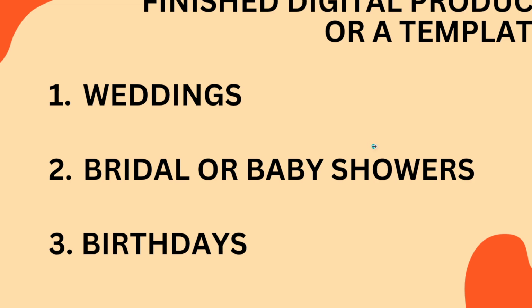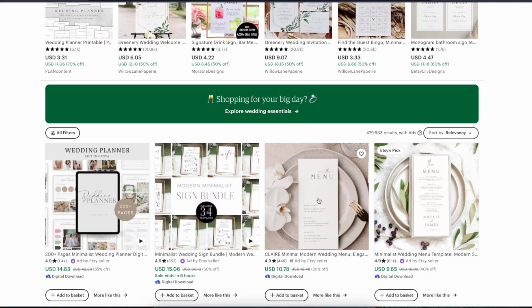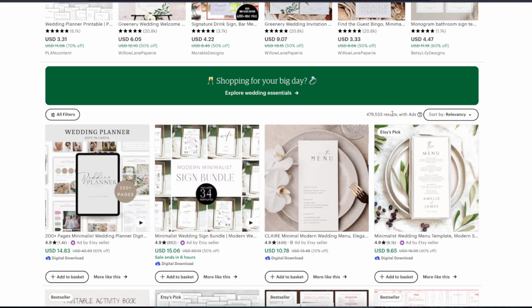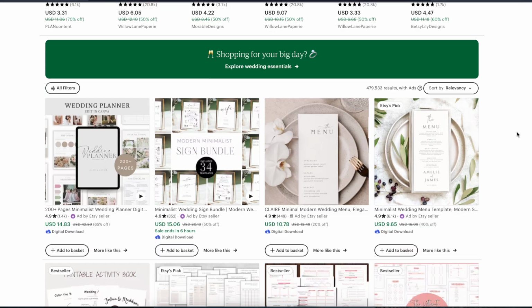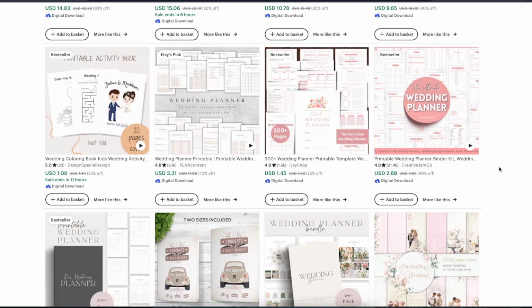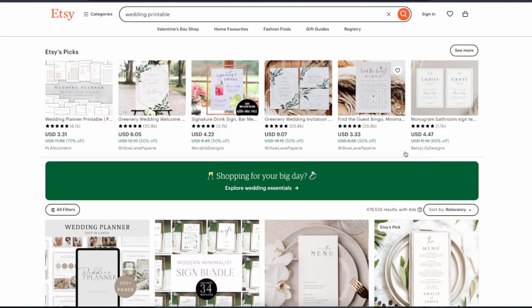So let's look at those on Etsy. So as you can see, I just wrote down wedding printable, and there's 500,000 results, so it's actually really popular. Of course, this keyword is not suitable for you to make money and to create a product around it, because you will not rank as there's so many options. But as you can see, there's so many bestsellers.